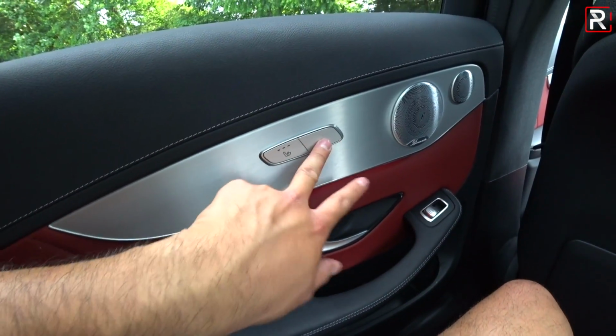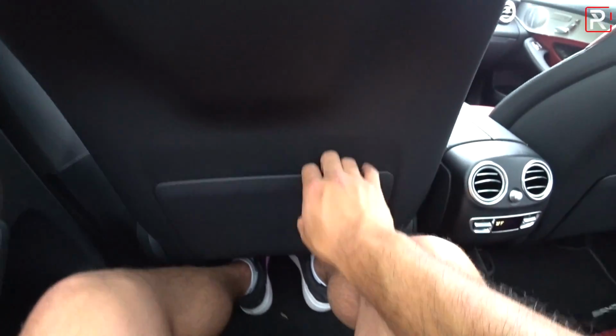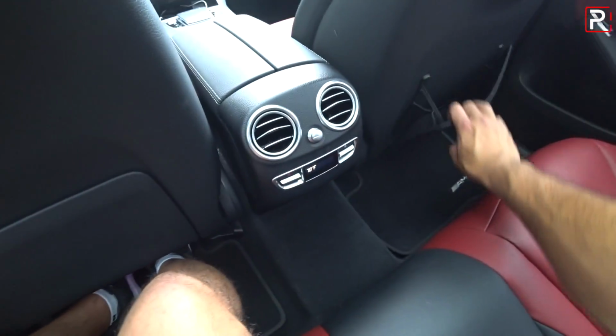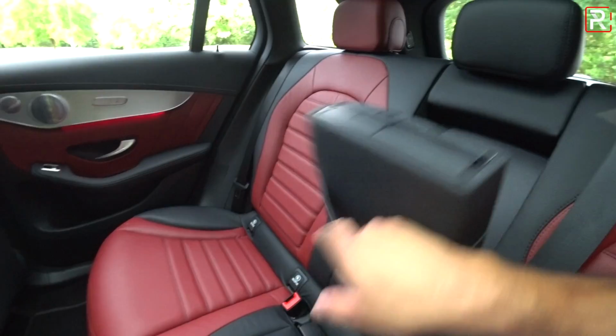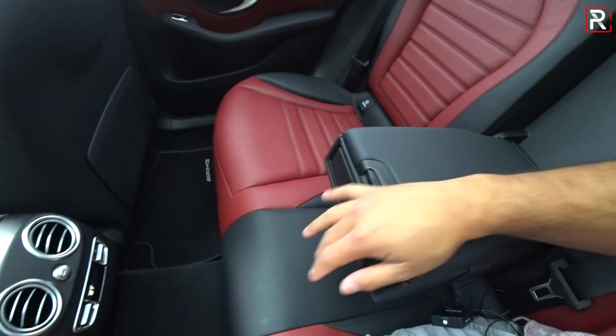3-level heated seats, but you can see there's a button here for a cooled seat, but it's not offered on the GLC, which doesn't surprise me. You have 2 map pockets over here, which is nice. And then if you want to fold down this armrest here, you get some storage, and you also get 2 cup holders, which is good.